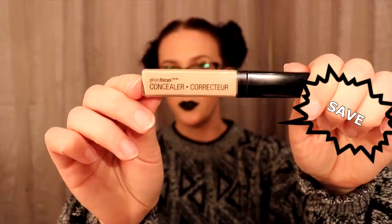Okay, moving on to concealers. I only have one concealer to talk about. This is my holy grail. I have used this pretty much all year and nothing else. It's by Wet n Wild. Their Photofocus concealer. I have the lightest color, which is light ivory.